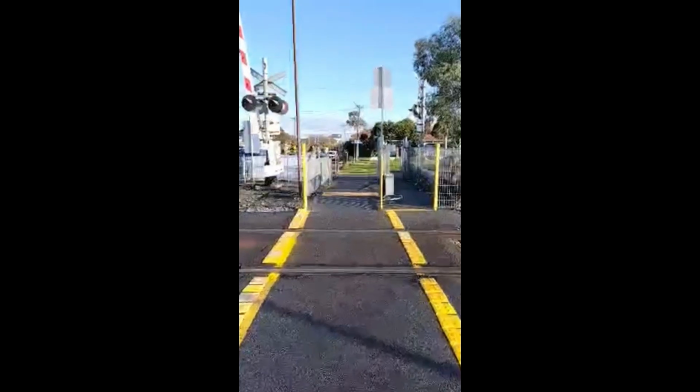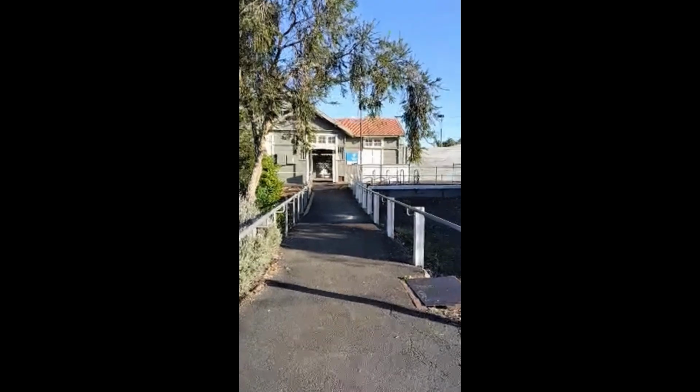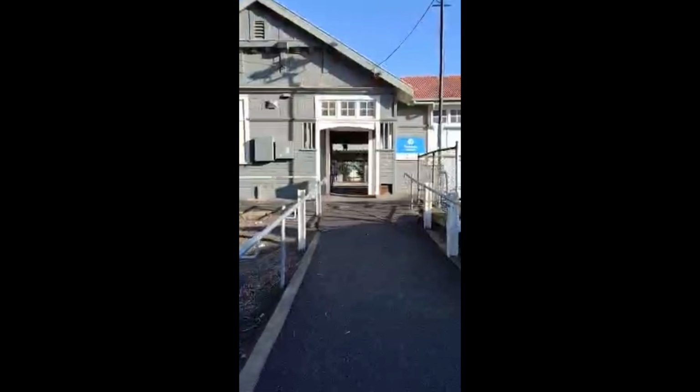Currently, the fine is $288 for not having a paid up MyKey. So if you only have $1 on your MyKey, you don't get asked to top it up to the cost of travel. You actually get fined the full $288. I was fined back in 2019, and the fine that I received was $248.